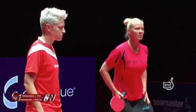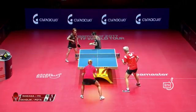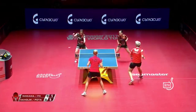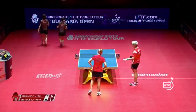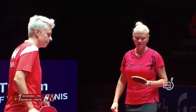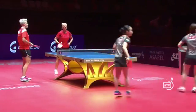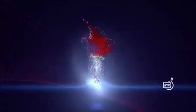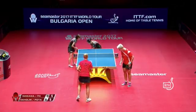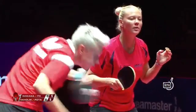By world rankings, the Japanese pairing is definitely the stronger team as individuals. Doubles, everything changes a bit. It's how you work together as a team. Well-placed serve, Mima Ito keeping it just inside the table. Matilda Ekholm a little bit unhappy about the fact that she wasn't able to close the racket, come over the table. It's a difficult ball right near that back edge. We saw Harimoto in T2 cut his hand open on the back edge of the table, trying for a similar shot.